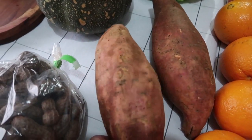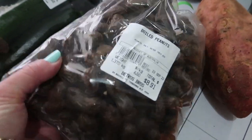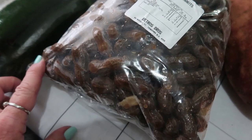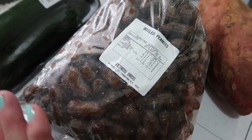Now I bought two sweet potatoes. Here is a bag of boiled peanuts, everybody's favorite around here. These do not last long. Once the bag gets opened, they disappear very fast.